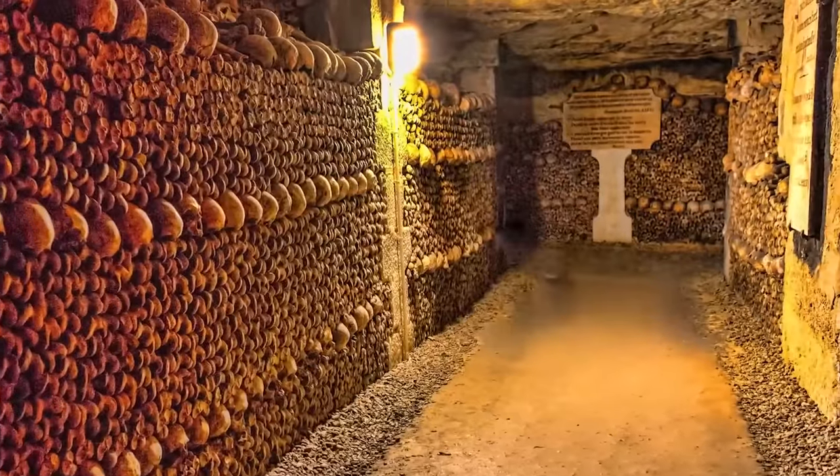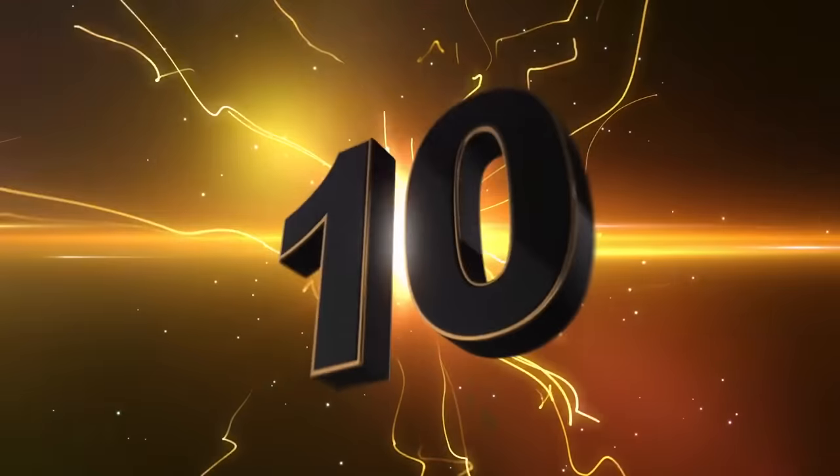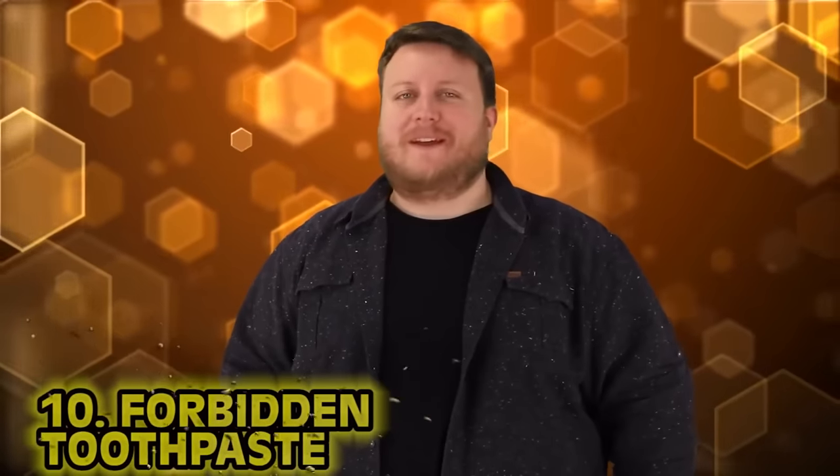So all these dead bodies that were laying in alleys or on the side of the road, they were gathered and then tossed under the city in these tunnels. These tunnels have been there for centuries before them, so you might as well put them to good use. And by good use, I mean let's just stack skulls in an orderly fashion and terrorize civilians for centuries to come. Beautiful. Number 10, the forbidden toothpaste.